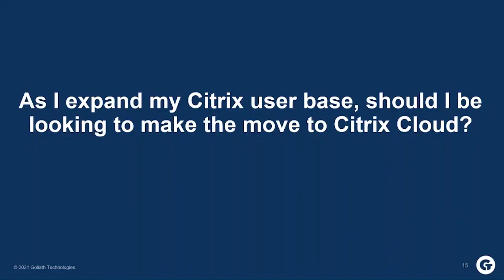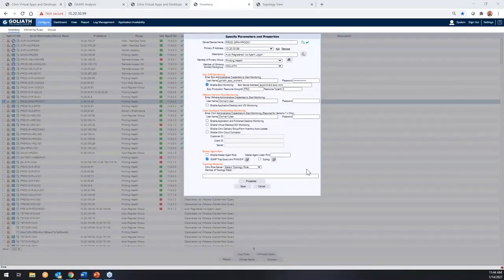Sure. Let me share this out. And this is just to show how quickly and easily it is to integrate Goliath into being able to monitor Citrix Cloud environments, where you get the same level of detail of the user sessions that I just showed in the previous demonstration. But as far as being able to set it up, you just go to the particular VM and enable the Citrix Cloud connector information right here by inputting the customer ID, the client ID, and the secret from your Citrix Cloud environment, and then you're all set. Then we can start being able to alert you on the service and the health of the Citrix Cloud environment. So it's that simple. With that, let me move on to the next question.